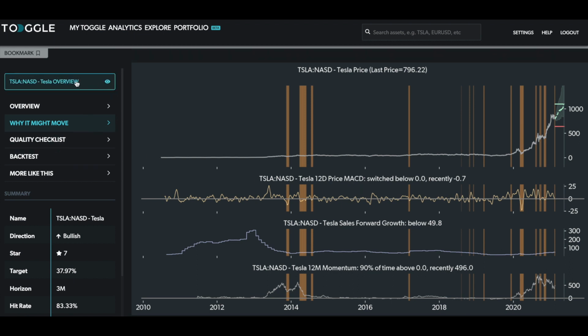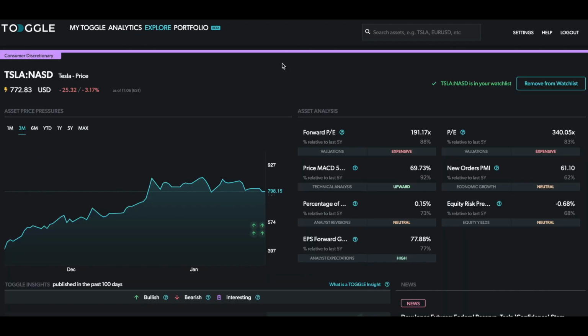Always good to check the overview as well. So if you click on this, it'll take you right to the overview of Tesla. This is where Toggle gives you a 360 view of what's going on with this specific asset. And it shows you that there's currently quite a bit of positive pressure indicating upside in Tesla, stemming from momentum, technical analysis, as well as the equity yields.